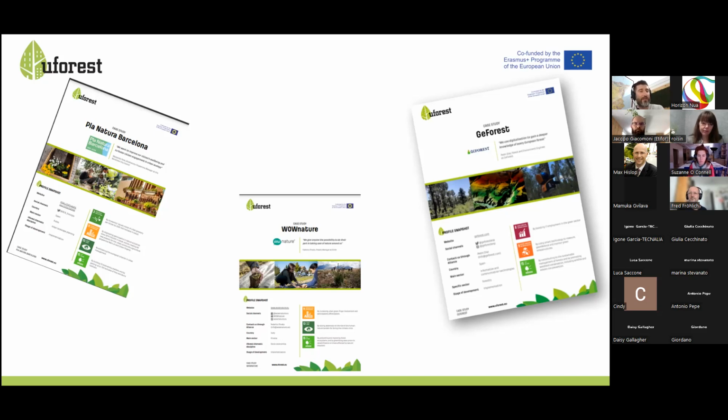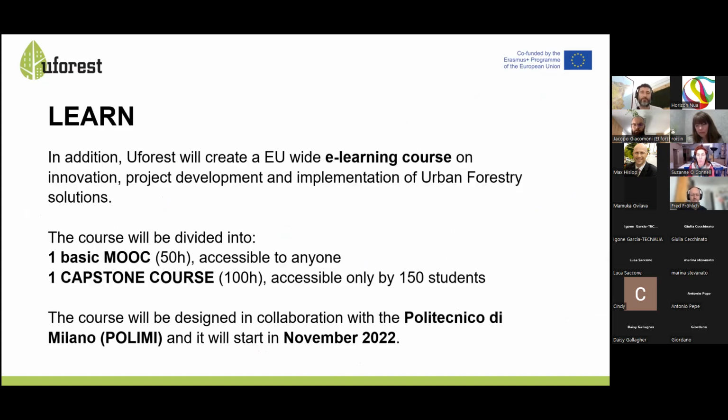Plan Natura Barcelona is not too far away on a wider scale from what was just presented on Stony Batter, and I invite you to have a look there. But for Barcelona, a more citywide plan. Then we have Wow Nature, which my colleague Jacopo will present afterwards, and GE Forest, which is a techno ICT, information communication technology solution to urban forestry niche-based solutions.